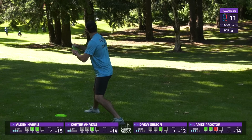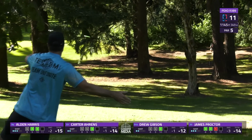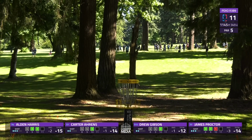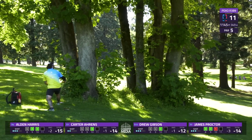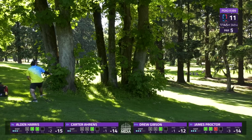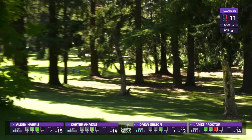Yeah, such a good spinny boy with those late finishing backhands. And look at the way that James threw that. All wrist. He didn't extend his elbow until after the disc was released. It's pretty interesting to see him control his distance that way. Go back and look at that again.